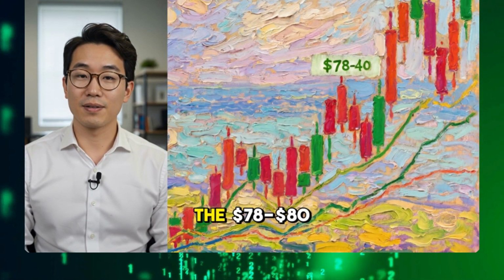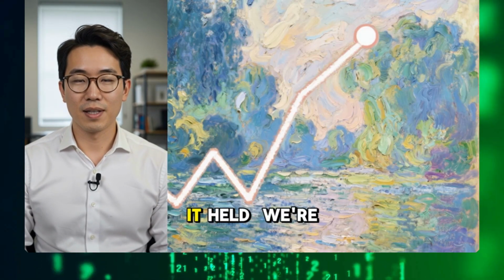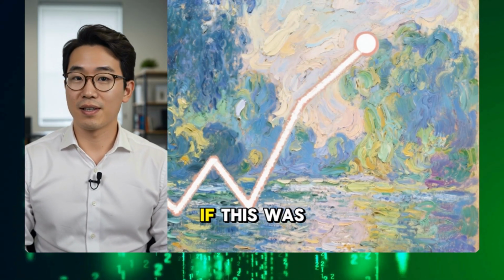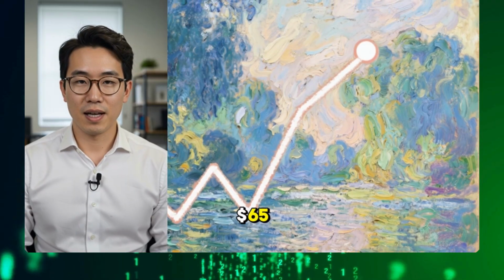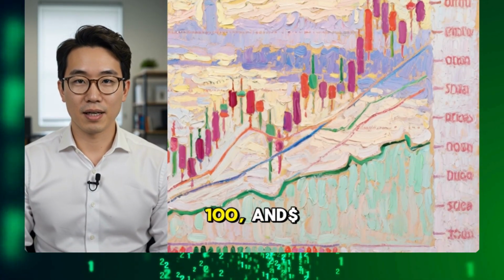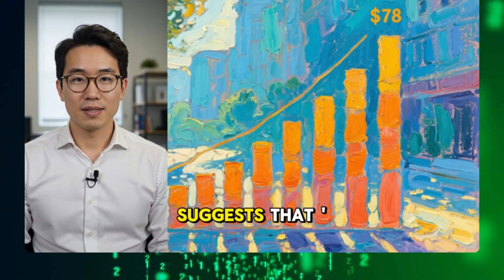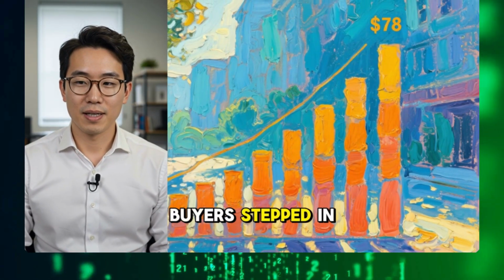Evidence 5. The $78.80 level was the exact support I identified. It held. We're now above it. If this was going to $70 or $65, we wouldn't have bounced here. We would have sliced through like we did with $110, $100, and $90. The fact that 78 held and reversed suggests that it's where the major buyers stepped in.